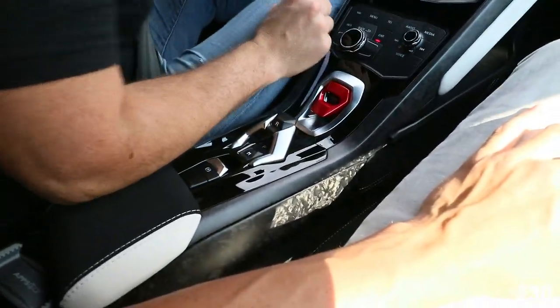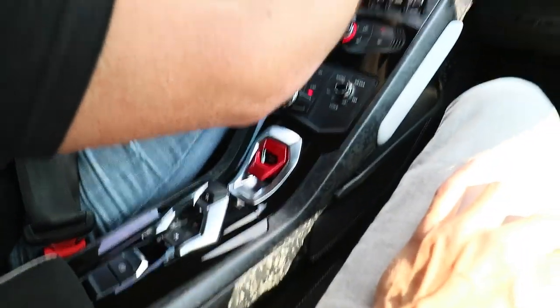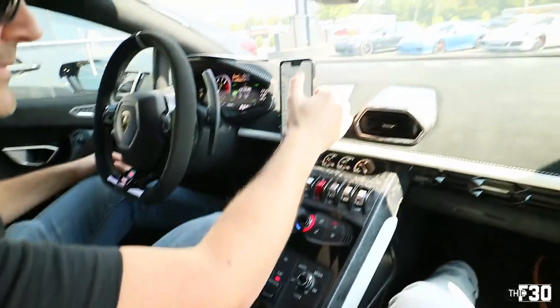This is still, I love that car. This is it right here. No, this is the one, man. This is the car. You bought the right one. I bought the right one. Yeah, this thing is unbelievable.